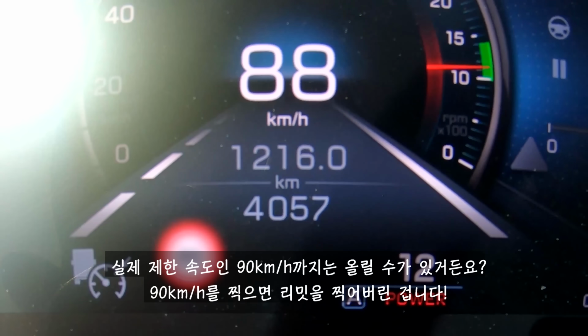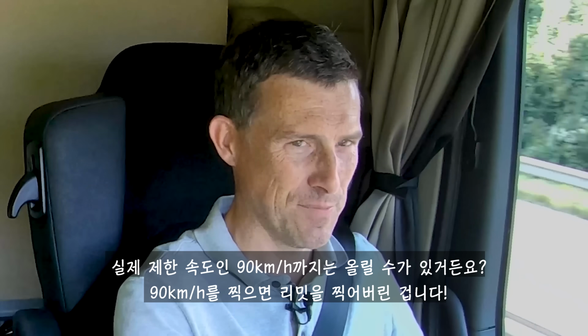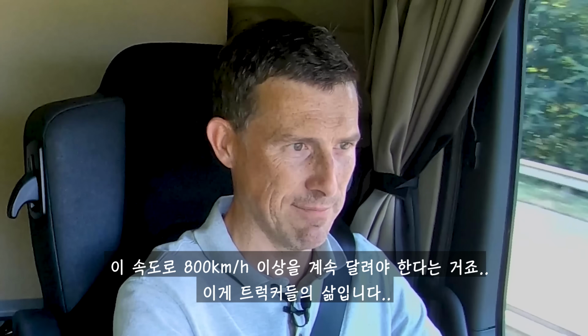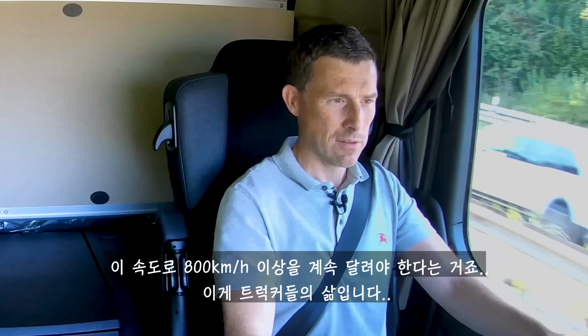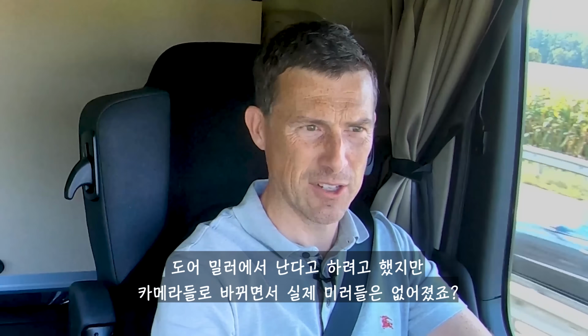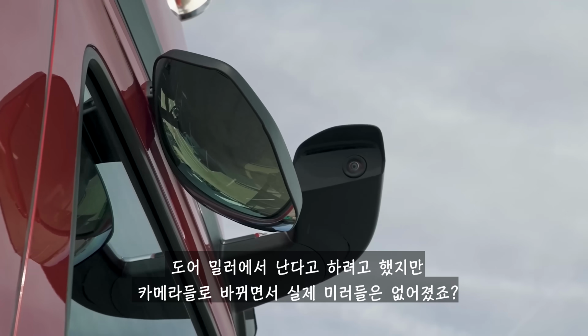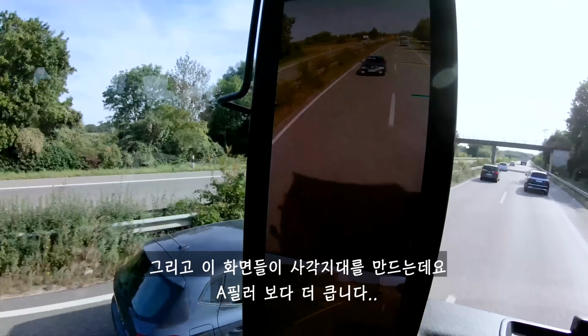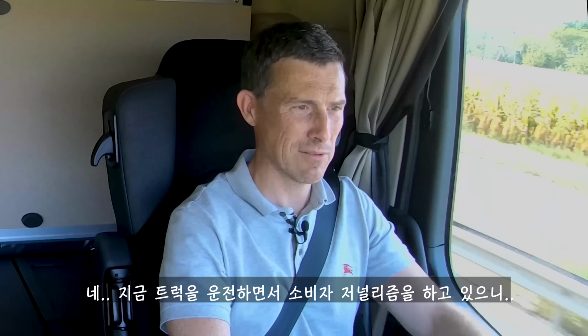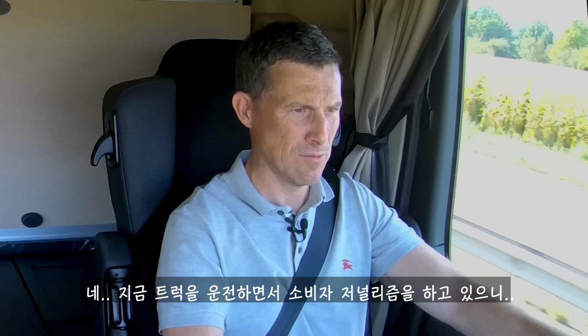Now I have pretty much hit the limiter. That's it. So now I'm going to drive this for about 500 miles at this speed, and that's it. That's basically trucking, people. Well, noticing a bit of wind noise from up there. I was going to say the door mirrors, but there aren't any. There's just the door cameras, aren't there? Also, I'm finding these create a bit of a blind spot because they're bigger than your A-pillar. Oh yes, I'm doing some consumer journalism while driving a truck.